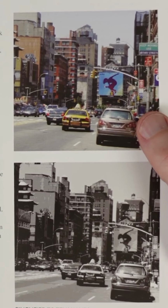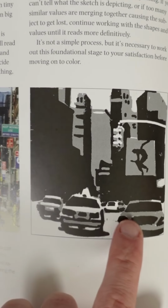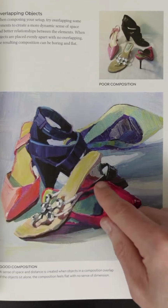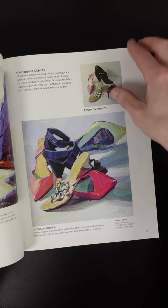There's a color photograph of a city. This is it in black and white. But then, as an artist, you can simplify it even further. She massed together all these different shapes so it becomes more dynamic and simple. In this example, she's demonstrating that it helps to overlap objects as opposed to having space between all of the objects. It just makes it more interesting and it creates a sense of depth.